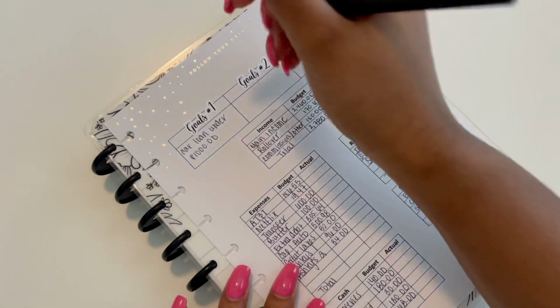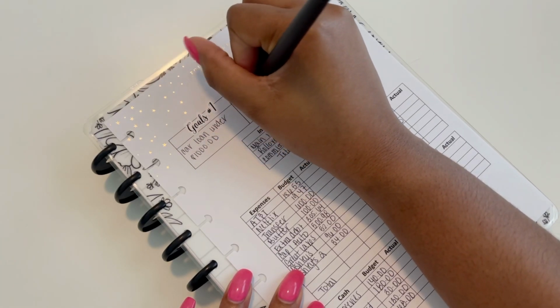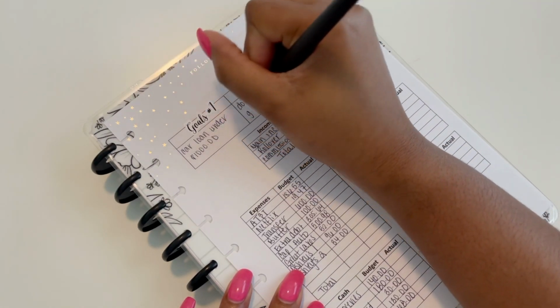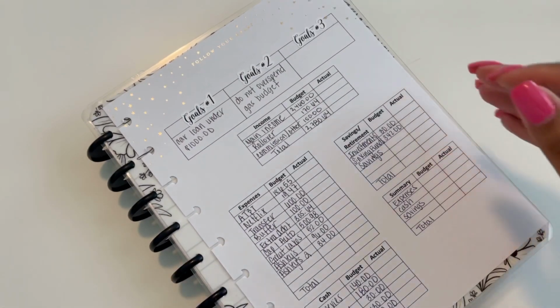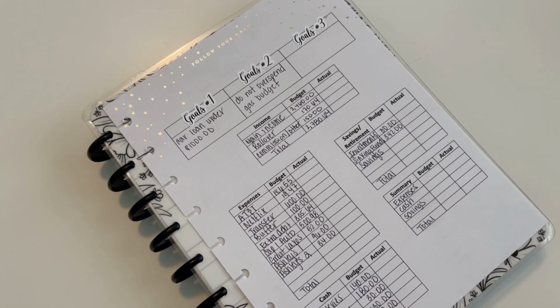For my second goal, this is going to be for my cashless cash envelopes. I do not want to overspend in my gas budget. And this happened to me last month. I knew that gas prices were going up and I still didn't really apply the amount of money that I should have to cover that. So this month, you'll see in my cashless cash envelopes that I'm putting a whole lot more money towards my gas so that I can stay within that amount and not spend outside of that.